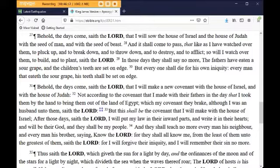In those days they shall say no more, the fathers have eaten a sour grape, and the children's teeth are set on edge. But every one shall die for his own iniquity. Every man that eateth the sour grape, his teeth shall be set on edge.